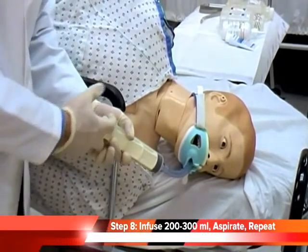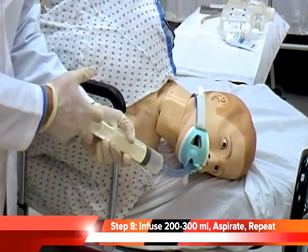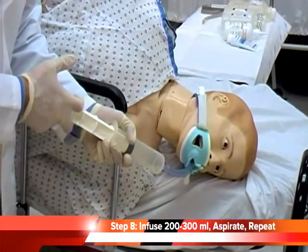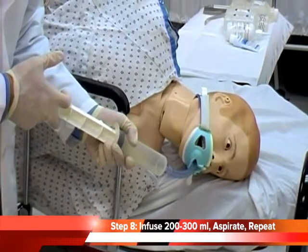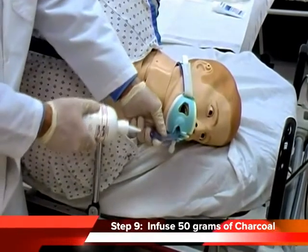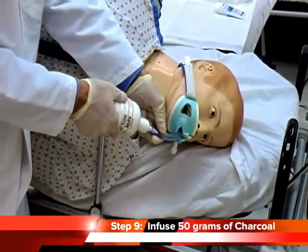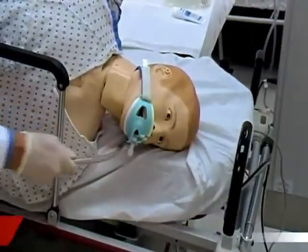Some toxicologists advocate administering activated charcoal prior to lavage so that any drug that passes into the small bowel will be absorbed to the charcoal, but there is little evidence to support this practice. Repeat this process of 200 to 300 milliliters in, 200 to 300 milliliters out until the fluid you are aspirating is clear of particulate matter. Step 9. Administer 50 grams of activated charcoal slurry through the OG tube. In children, the dose is 0.5 to 1 gram per kilogram. Step 10. Pull the tube back out and you are done.